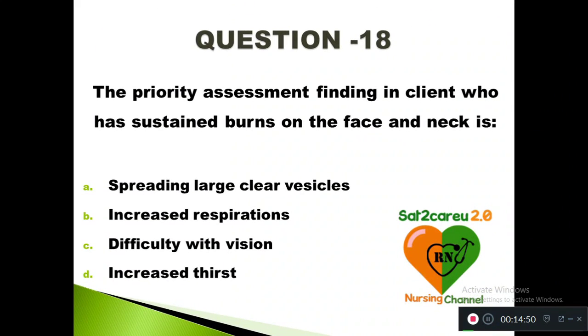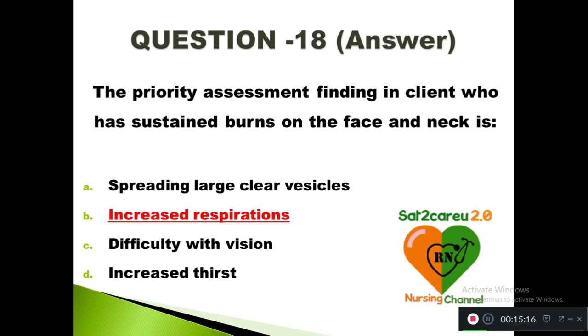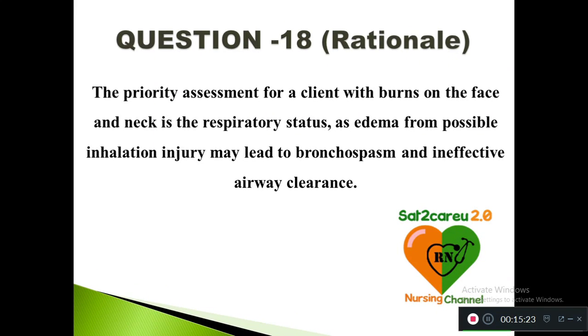Question number 18. The priority assessment finding in a client who has sustained burns on the face and neck is: option A, spreading larger clear vesicles; option B, increased respirations; option C, difficulty with vision; and D, increased thirst. The correct answer is option B, increased respirations. The rationale: the primary assessment for a client with burns on the face and neck is respiratory status. As edema forms, possible inhalation injury may lead to bronchospasm and ineffective airway clearance.